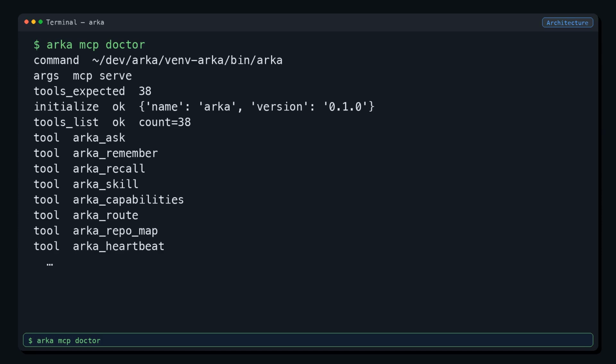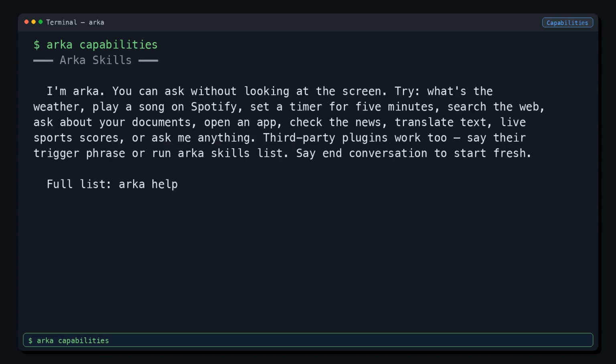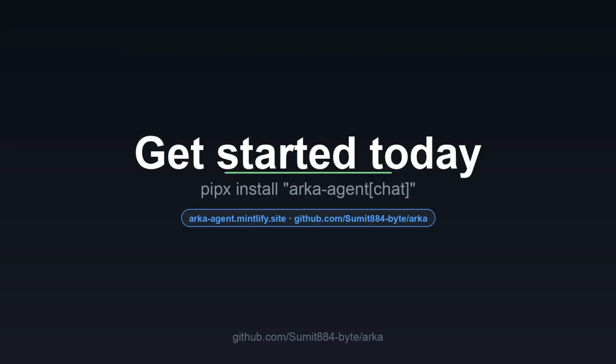Under the hood, 120+ routing rules, security gates on by default, and extensible skill plugins via skill.json. Local-first architecture with 24 provider LLM failover. Your API keys stay on your machine. Permission prompts gate file writes, shell commands, and network calls before anything runs. Explore with arka capabilities, a deterministic skills summary, no AI routing needed.